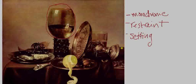And that, coupled with the fact that there's a much more modest setting here, almost makes it seem like this is a place setting at a table. You can imagine a narrative of someone having been enjoying a meal at this place setting, and they're not there anymore. Someone has come, enjoyed this meal, and left. And many people view that sort of narrative of someone having been there and not being there anymore as a vanitas. This makes this a vanitas image.